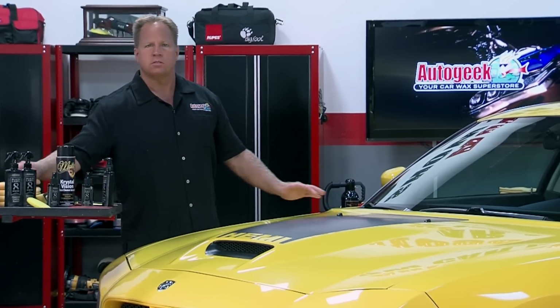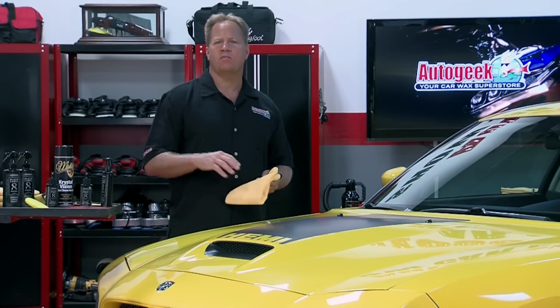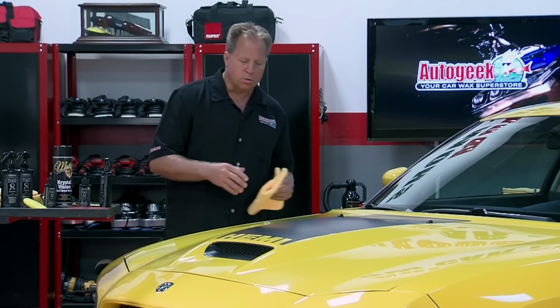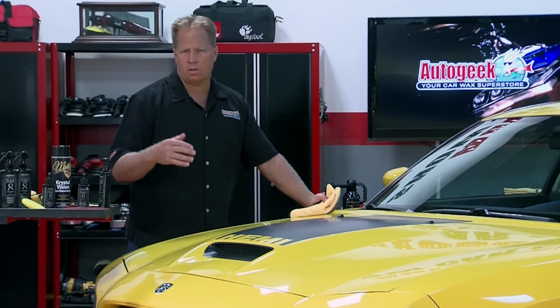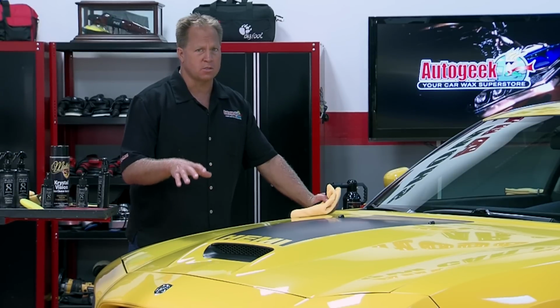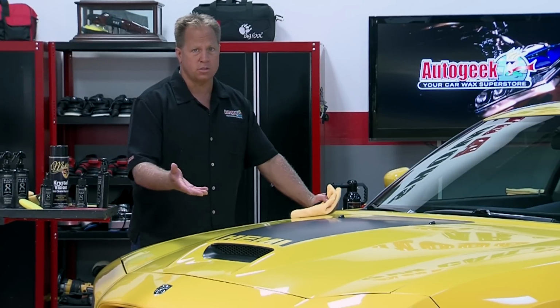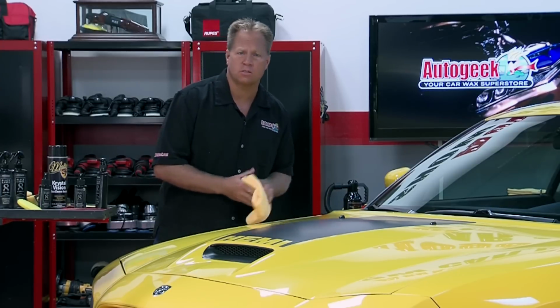Then you want to let that set up for about 1 minute, and then come back and wipe off any excess. And you want to do this real softly. And what you're trying to do is, again, use your overhead lights, and you're looking for what we call high spots. That's excess residue. And you want to remove those, because if you don't, it'll dry there and you'll see it later on, because this really dries hard onto the paint, and that's how it lasts so long.